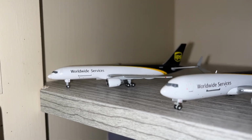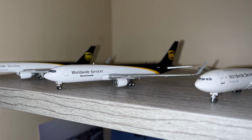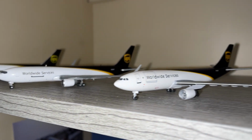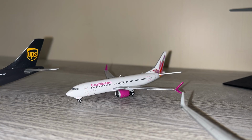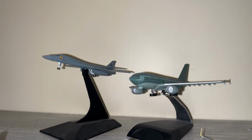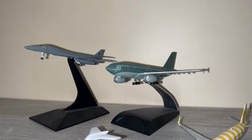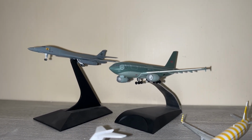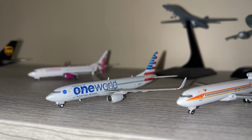But here we go. Starting off, we have this UPS 757-200 by Gemini, and a 763 also by Gemini, A300 by Aero Classics 2021 release. Right there in the back, we got a Caribbean 737 MAX 8 by Gemini. There's a couple military aircraft here, a B-1 from Ellsworth by Dragon Wings, and a Royal Canadian Air Force CC-150 by Dragon Wings. Up here at the front, we've got some miscellaneous models.